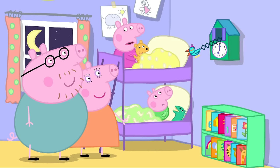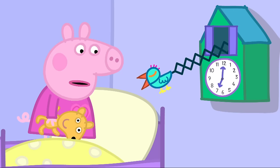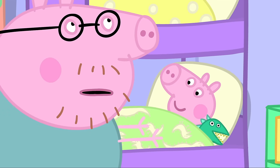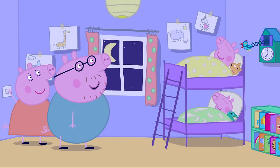Is it morning already? No. Time to sleep. Cuckoo is not very well. She just needs to sleep, like you and George. Good night. Good night, my little piggies.